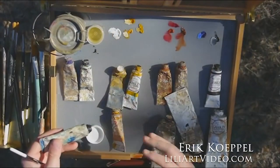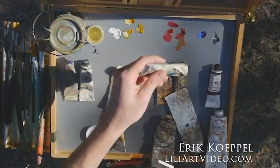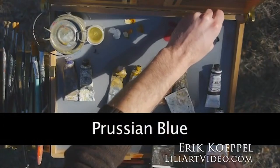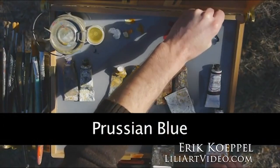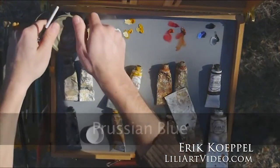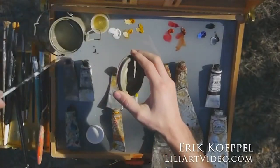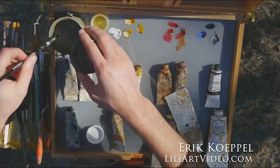And then if that's not bright enough or actually too cool, the third blue that I sometimes add in, and that's also useful for making brighter greens, is Prussian blue, which you can see right away is a really strong color. It's very dense and very transparent.